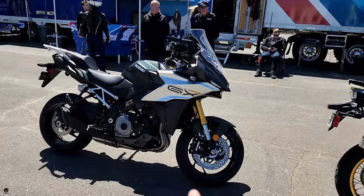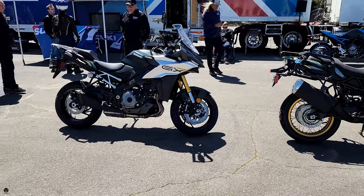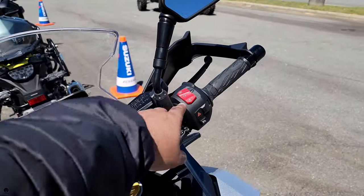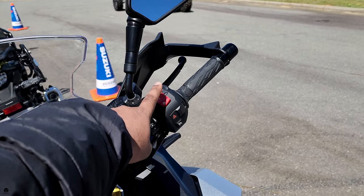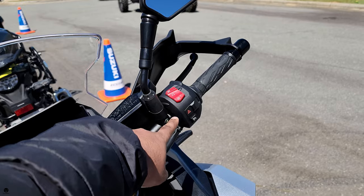So if you want to ride one of these, look up the Suzuki demo tour and go to the dealership nearest to you. For handlebar controls, on the right side you have the kill switch and that easy start. You just press it once and let it go and it'll start. You don't have to hold the starter in.